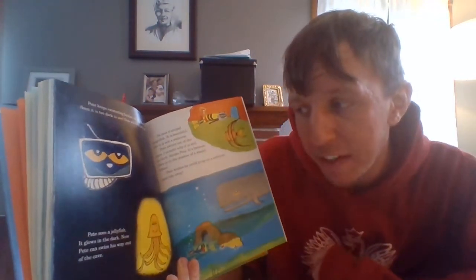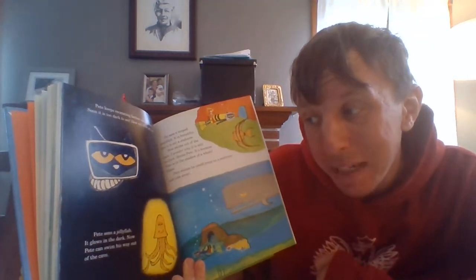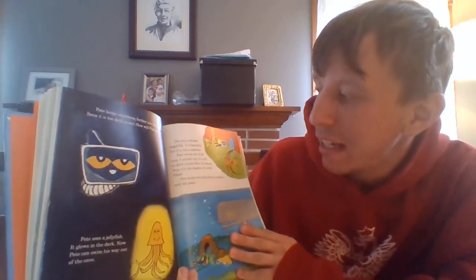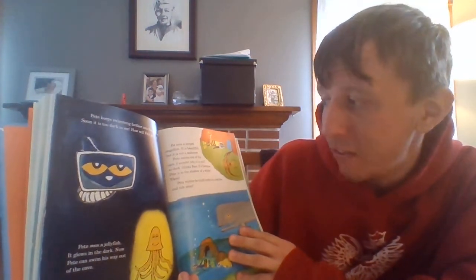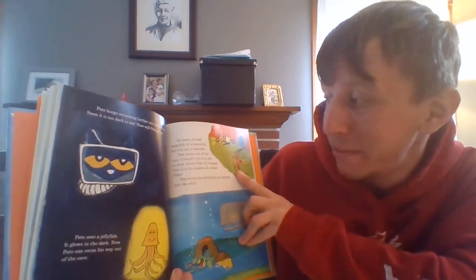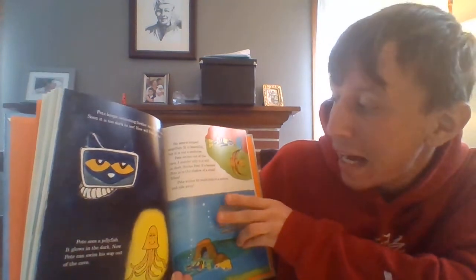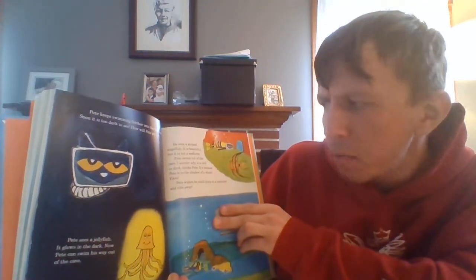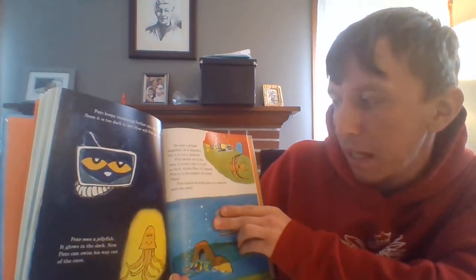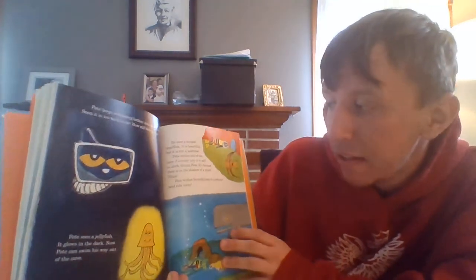Pete sees a jellyfish, and it glows in the dark. Now Pete can swim his way out of the cave. He sees a striped angelfish, and it is beautiful. But it's still not a seahorse. Pete swims out of the cave. I wonder why it is still so dark, thinks Pete. It's because Pete is in the shadow of a whale. Yikes!